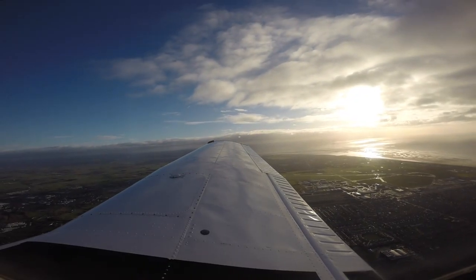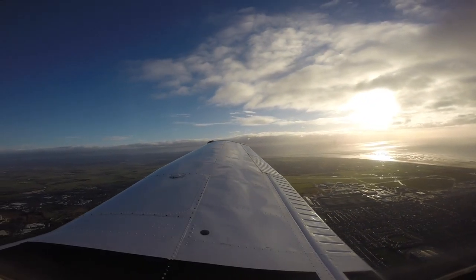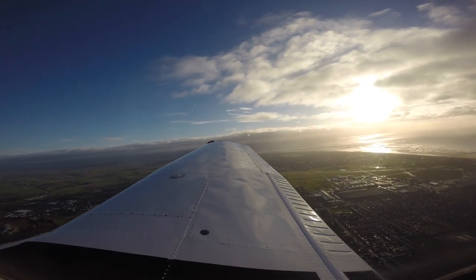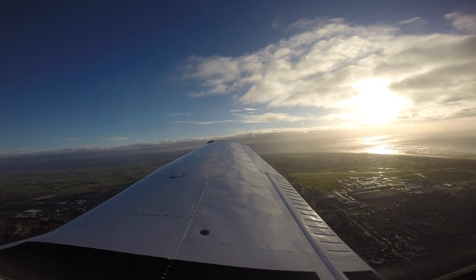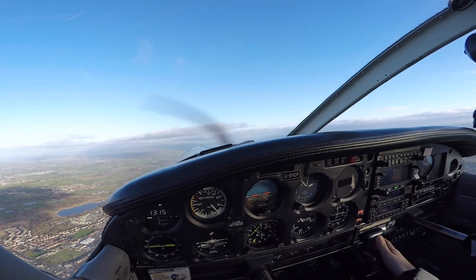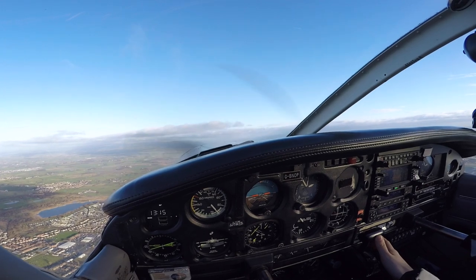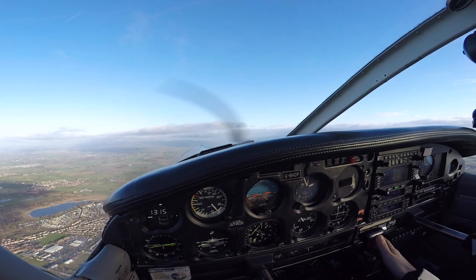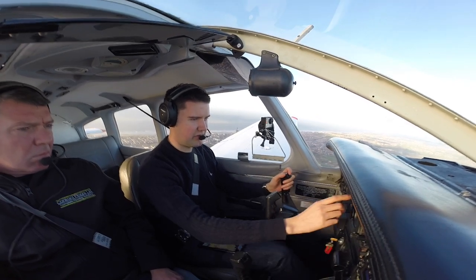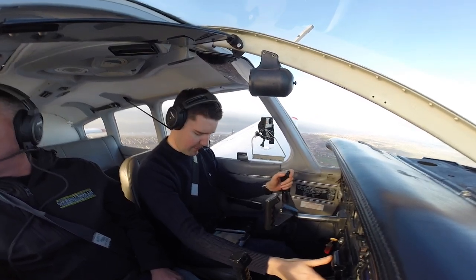Golf Whiskey Whiskey, contact Ron Osway now, 135.9. To Ron Osway, 135.9. Golf Whiskey Whiskey, thanks very much. Welcome, bye. Golf Oscar Papa identified, traffic service reduced from all around due to radar suppression. And to what altitude are you climbing? The Wharton QNH 1004. Traffic service, climbing altitude 3,000 feet, 1004, Golf Oscar Papa.